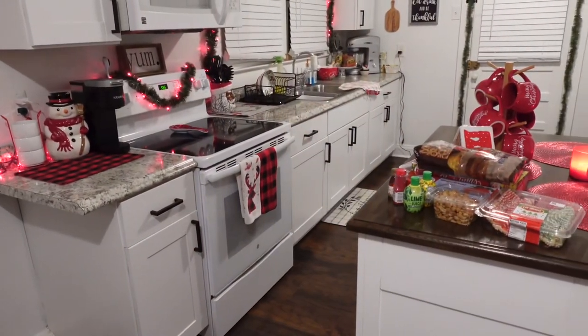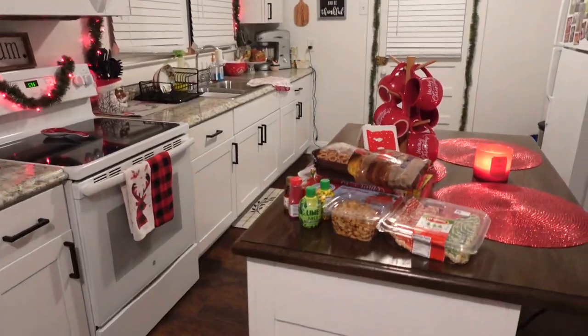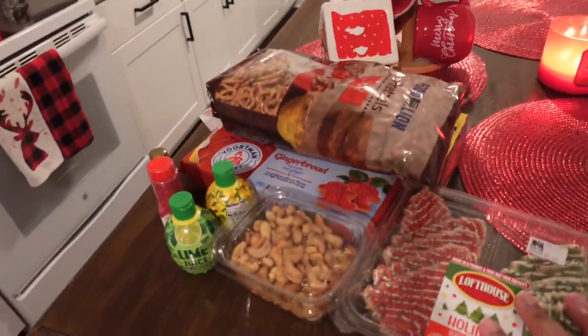Here is how the kitchen is looking. Everything is decorated. I just have a few of the snacks that we're gonna have out later, so that stuff's out.